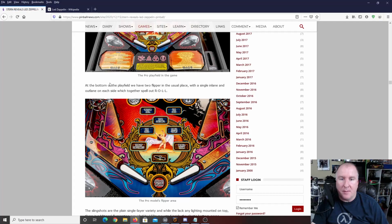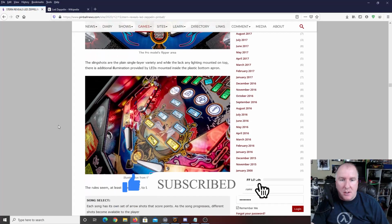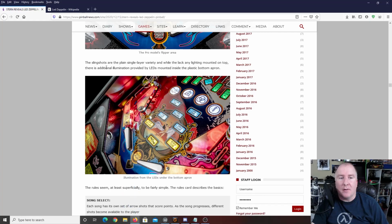Bottom playfield will have 2 flippers in the usual place with a single in lane and out lane on each side, which together spell out roll, ROLL. Slingshots are the plain single player variety, and while they lack any lighting mounted on top, there is additional illumination provided by LEDs mounted inside the plastic bottom apron.